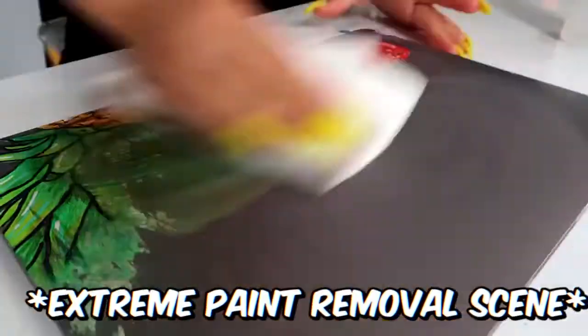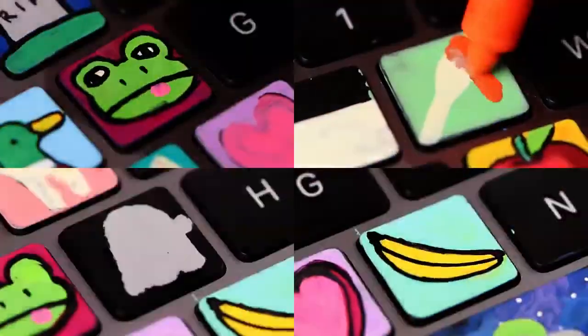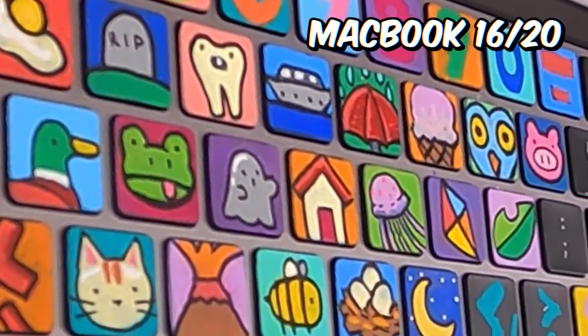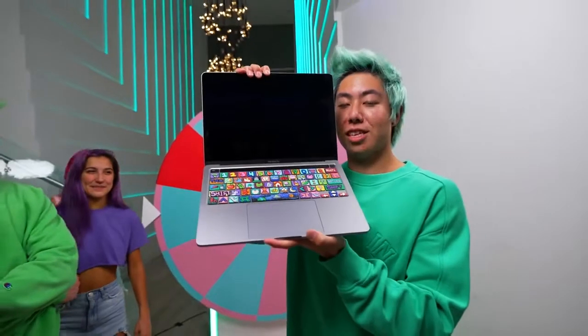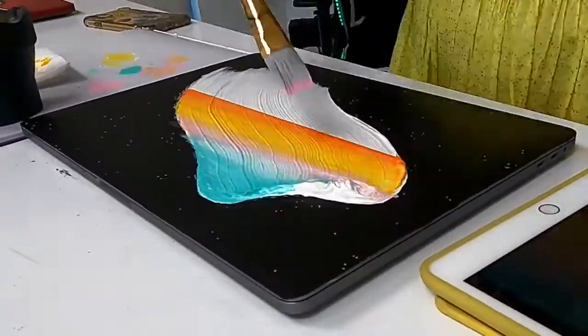Who's Oscar? I decided to get creative with this one. I thought it would be cool to paint the keyboard with unique designs for each letter. This MacBook has every single key on the keyboard customized, and now we're gonna spin for it. There's no way! Yeah! This keyboard MacBook is safe. For now. Time for MacBook number 17. We're almost done.